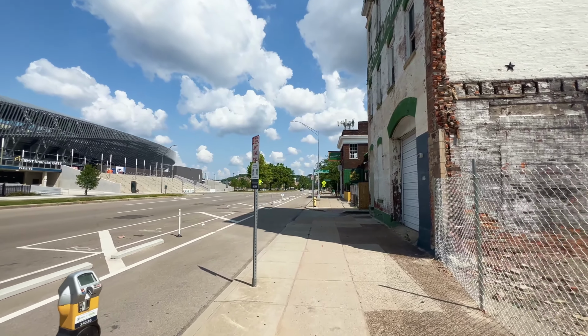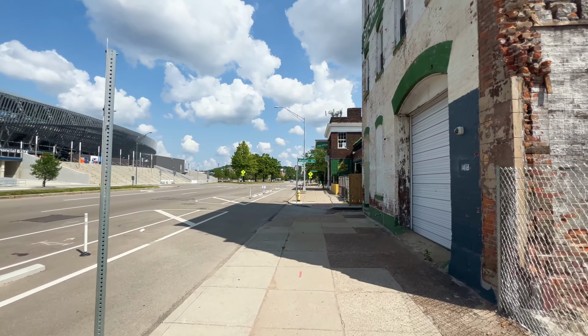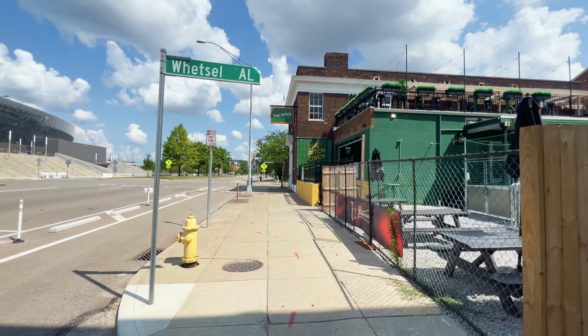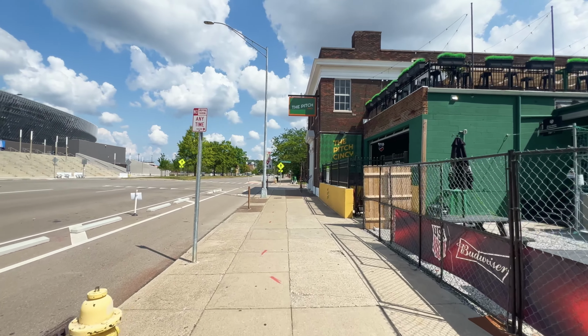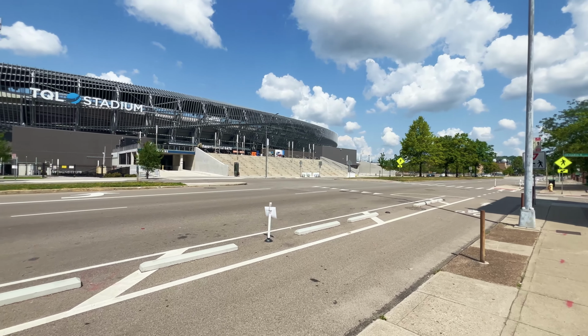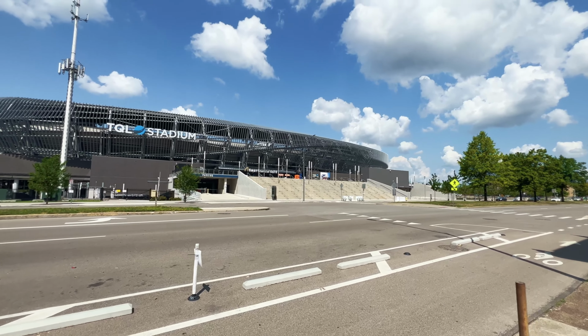This area actually, now that I think about it, kind of reminds me of Capitol Hill in DC as well. A lot of old buildings and just on the edge of poverty, some of which is quite extreme. But again, it's been redeveloped, so up and coming. They're working on it. Here's the stadium.